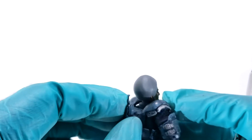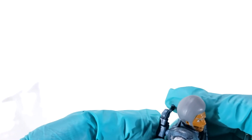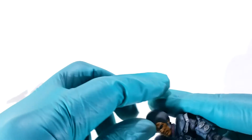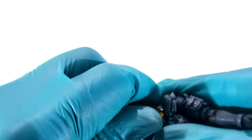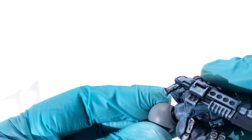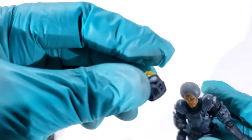Let's see. You can also, make sure it sticks in there correctly. Oh yeah, and it's a nice secure fit too. Nice secure fit. Now, as you can see, I want to see him with the blonde head. Wait, hold on. Can I take this off? I don't want to break anything. This thing needs to be on here really tight, but you can swap the heads.